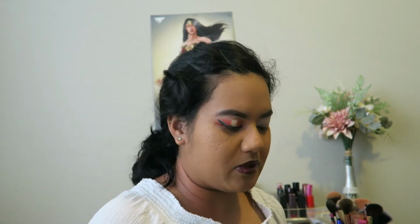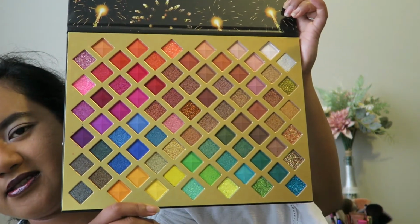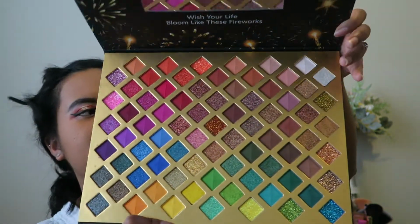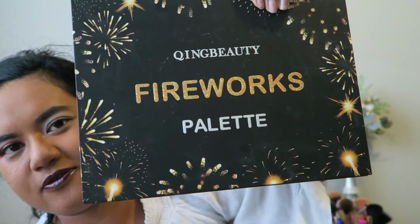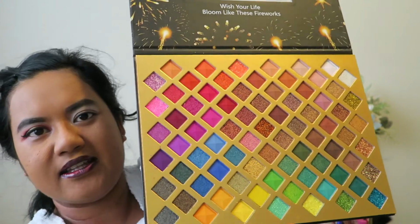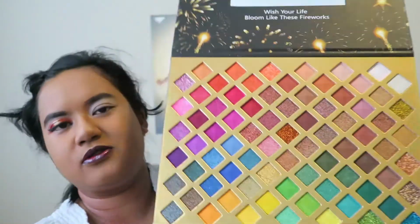This is one of the biggest eyeshadow palettes I've worked with for a while, but there's a reason for that. I mean, look how huge this is. You've got all these different but bright shades. This is called the Fireworks palette, and I love the fact that it comes with a small mirror. The mirror isn't huge. I mean, would it be nice if the mirror was huge? But it's big enough for you to see what you're doing, and then of course you can see all these colors, the shape of what looks like diamonds.